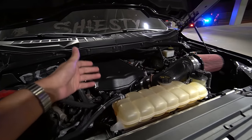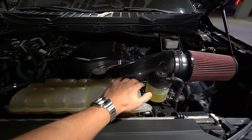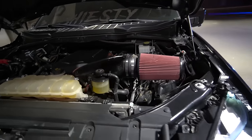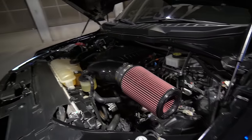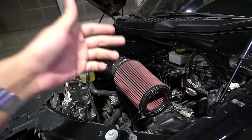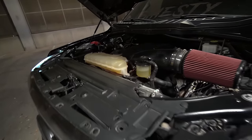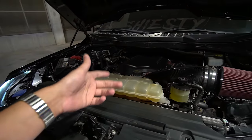I got a 3-liter Whipple supercharger Gen 5 Stage 2. I opted for the Shelby carbon fiber intake. I put my own little JLT filter on there. I do have FIC 1000cc injectors. I have a JD dual pump fuel system. And then I also just have a 325 upper pulley on it.